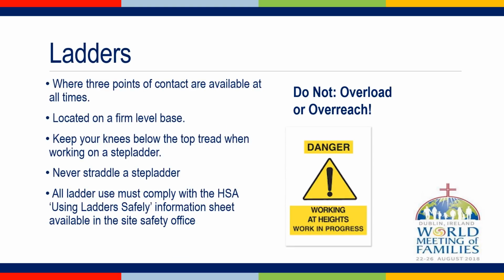When using ladders, the user should maintain a minimum of 3 points of contact at all times. Ladders should be located on a firm level base. You should always keep your knees below the top tread when working on a step ladder, and you should never straddle step ladders. All ladder use must comply with the HSA Using Ladders Safely information sheet. Copies of this sheet will be available in the Site Safety Office.